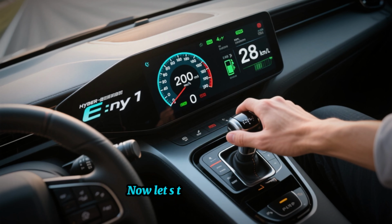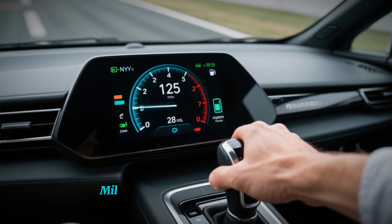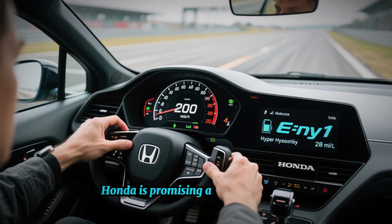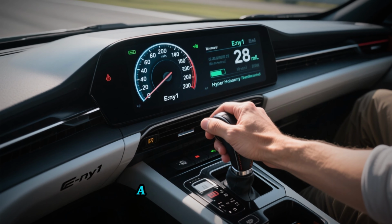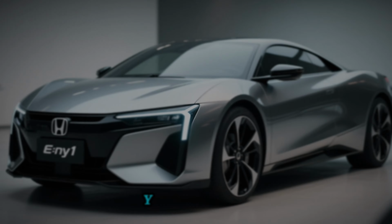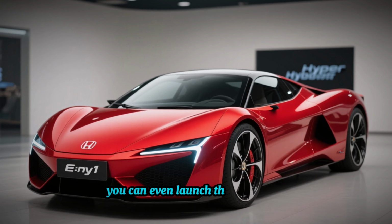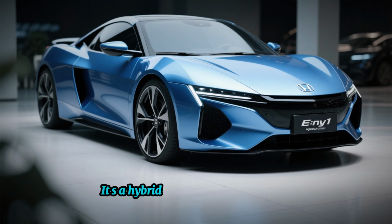Now let's talk performance. With the hyper-hybrid, Honda is aiming for a jaw-dropping 125 miles per hour sprint in just 5 seconds. That's supercar territory. And when it comes to fuel efficiency, Honda is promising a mind-blowing 28 miles per liter. That's better than most hybrid vehicles. And for those who love the raw driving experience, the hyper-hybrid has a trick up its sleeve. You can manually select gears to blip the throttle and downshift effortlessly. And if you're feeling adventurous, you can even launch the car from a standstill in second gear for an adrenaline rush like no other.